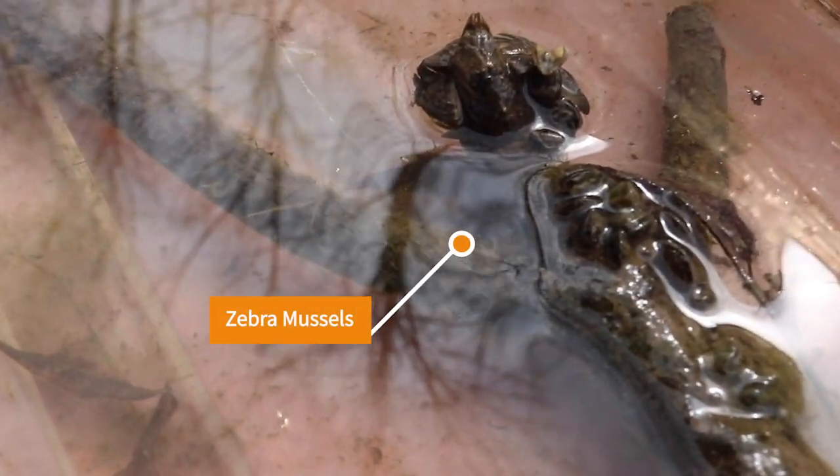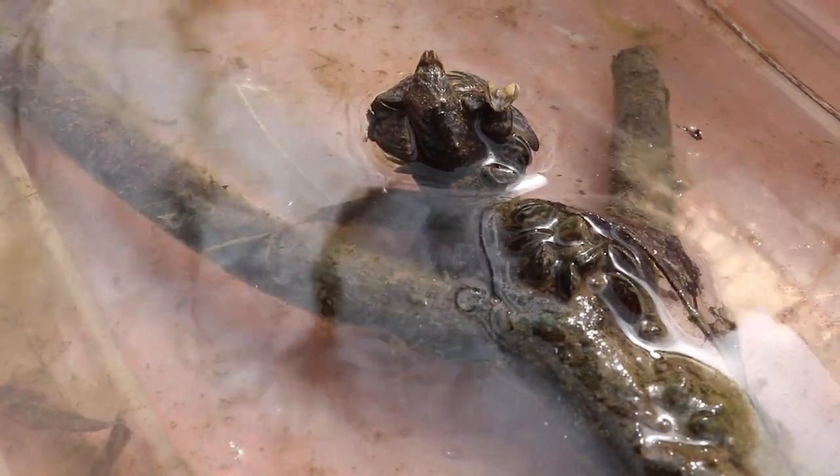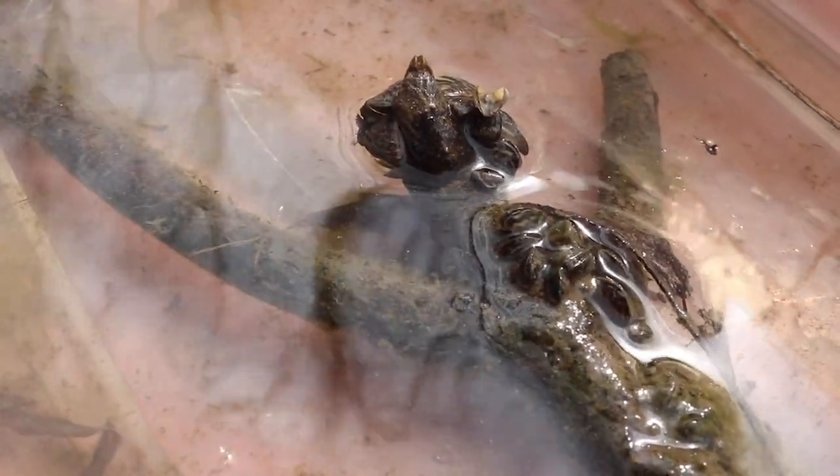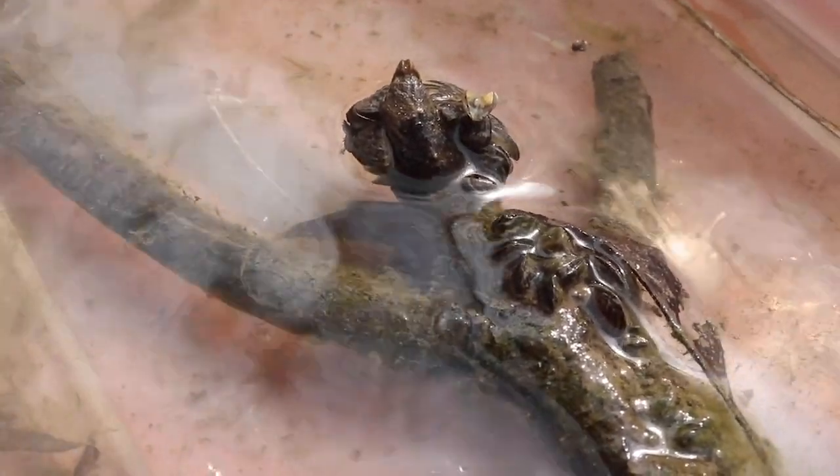And they've gathered on this stick, and there are lots of them. And they really pose a very substantial problem in our Great Lakes region. They reproduce tremendously, and their numbers can clog up intake pipes and water systems and through various manufacturing processes and plants, and they're hard to get rid of. And here's a bunch of them in this lake, zebra mussels.